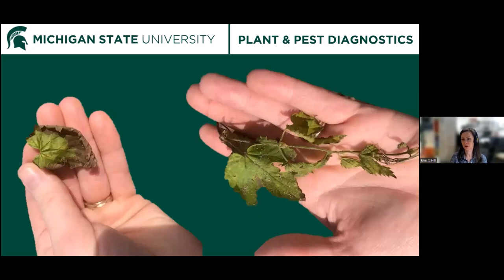Here I'm going to show several photos, so I'll do my best to describe what I'm showing here. This picture is showing in one hand a single leaf. I believe that this is a hops plant. And then in the other hand, it is more of the complete plant. It doesn't have the roots. But when we have a sample that's submitted, a bag of individual leaves is not very helpful because it doesn't show us the distribution of the injury on the plant. And so in this case, more is always better. And I'd just like to point that out.